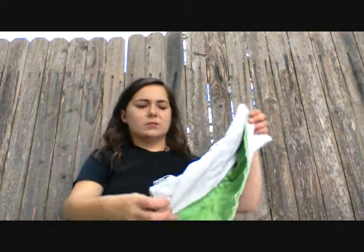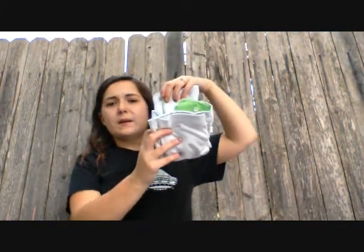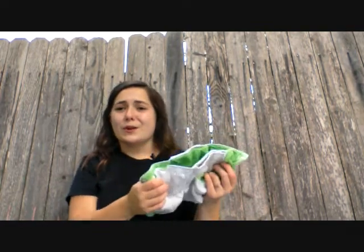It doesn't want to work. You can roll it up like this and put it around the baby, or you can wrap it around your baby like you would a cover. There's several different ways to use these on babies, and I'm sure I'm missing a whole bunch. I am not a prefold kind of mom.